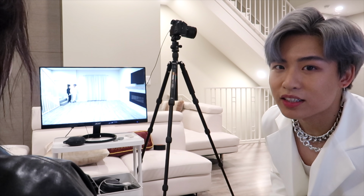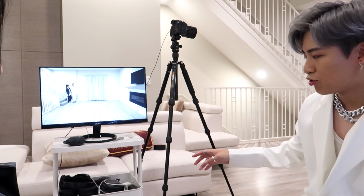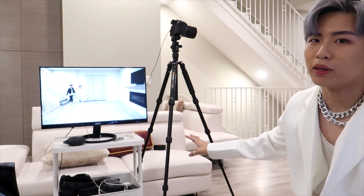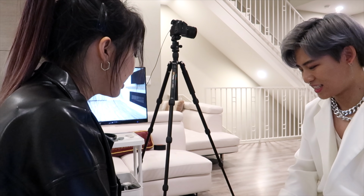Here's a little insider info. We try so desperately not to touch this camera or the tripod legs because once it changes, then it's so hard to do the transition. The transition will be screwed. Oh, so in the next few days, you just can't touch this whole thing.